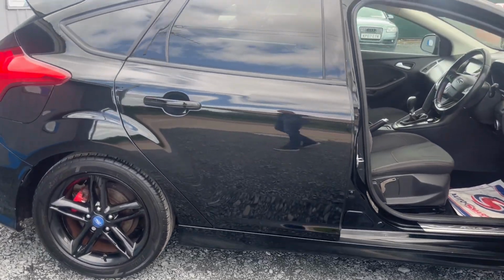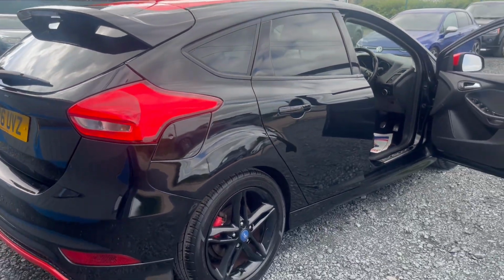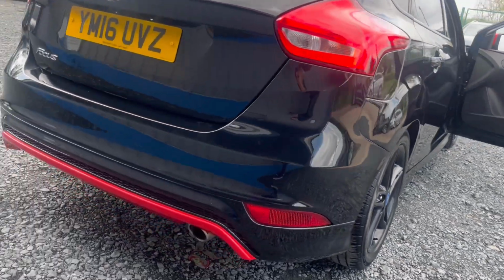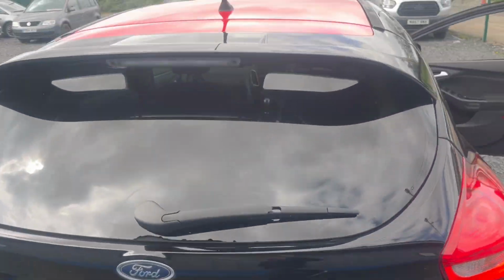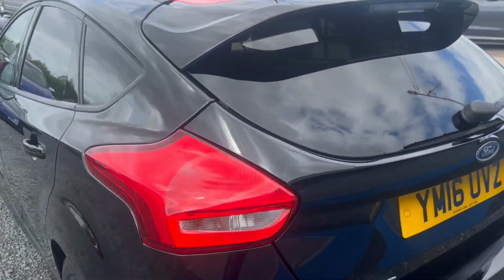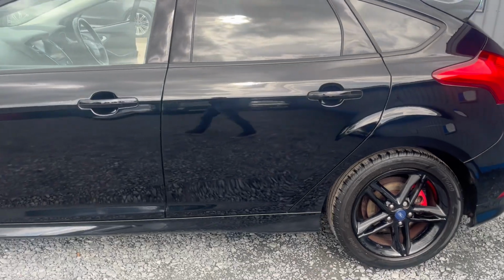Got the full sports body styling kit. Privacy glass to the rear. Nice red rear diffuser. Red roof, red wing mirrors. Really nice car. Look at it gleaming in this weather.